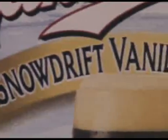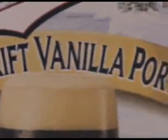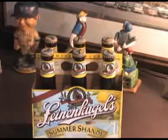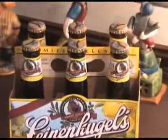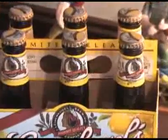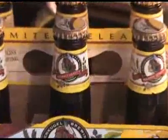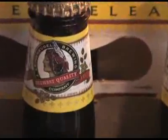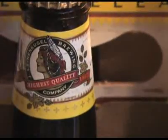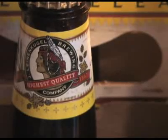We launched that, but the big news in the last year is Summer Shandy. We launched Summer Shandy for them, which is kind of new to the whole craft beer category, not new to the brewing world, but new to North America. And what is a shandy? A shandy is essentially a beer mixed with lemonade. Where does that come from?